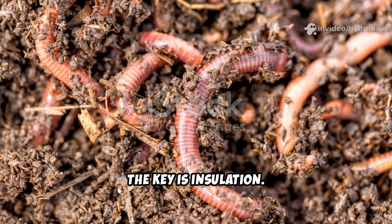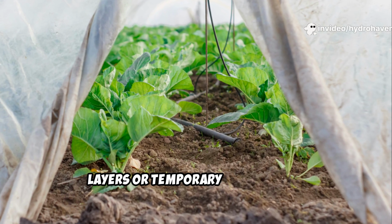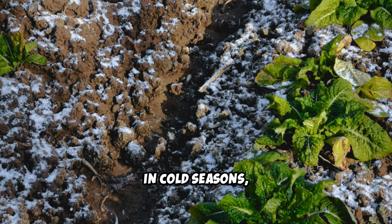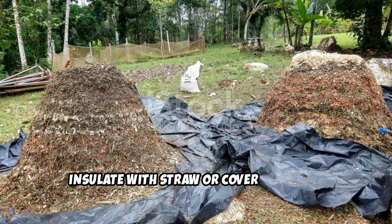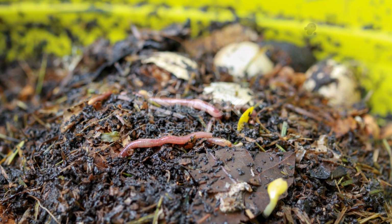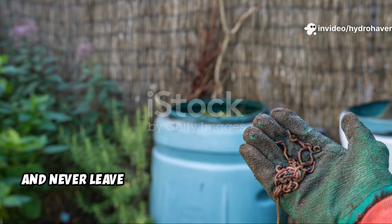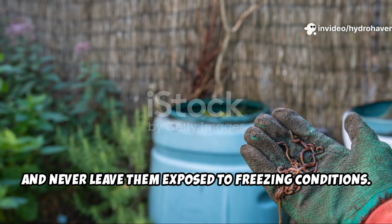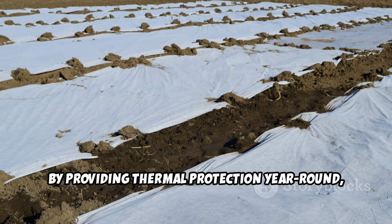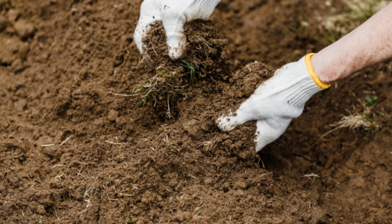The key is insulation. In summer, shade your worm zones using thick mulch layers or temporary shade cloth. In cold seasons, insulate with straw or cover your beds with compost blankets. Avoid placing worm bins or piles in full sun, and never leave them exposed to freezing conditions. By providing thermal protection year-round, your worm population will remain active and productive.